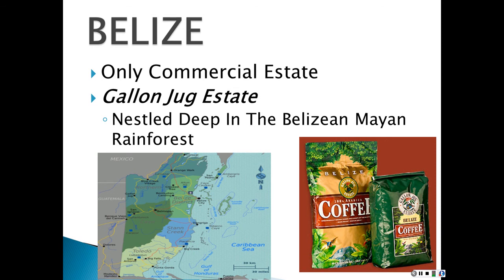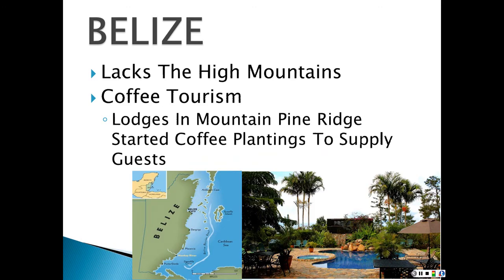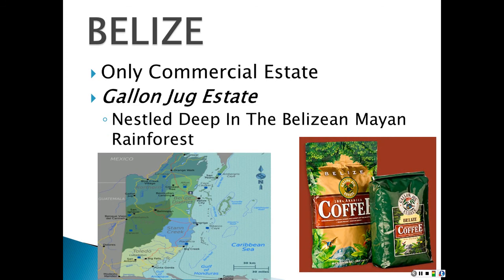I'm sorry, I have gone back to the last slide right here, where these tourism resort areas are serving coffee only to their guests. However, in Belize, they do have one commercial estate where they actually sell and export coffee. And it's called Gallon Jug Estate.